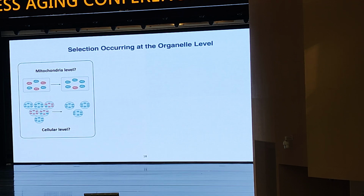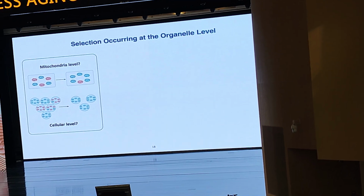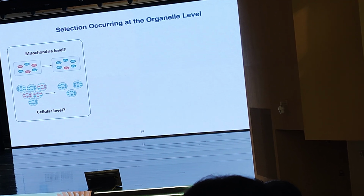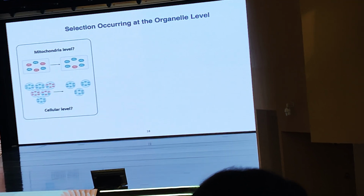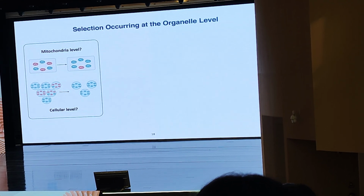Then what's the molecular mechanism, how does this selection happen? When we talk about selection, there must be some kind of condition. So we want to ask at which level the selection occurred, either at the mitochondrial level or at the cellular level through a cellular condition.